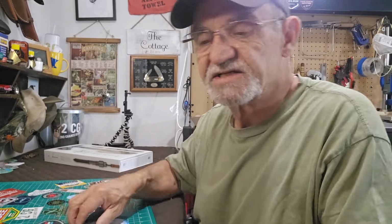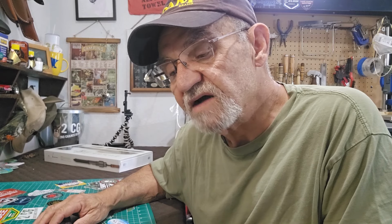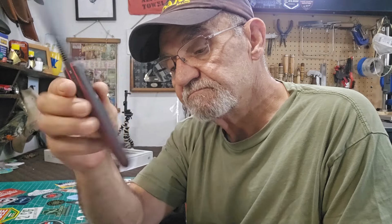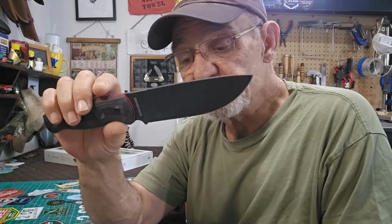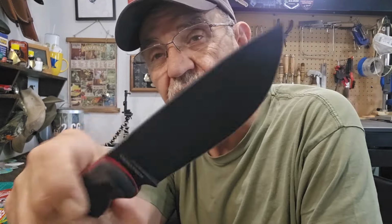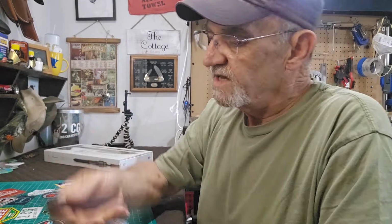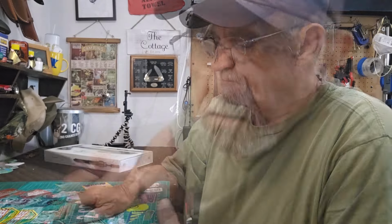Here we go. Here's the description. Blurring the lines between bushcraft, survival and camp knives. All-purpose, built to excel on your adventure. And they say chopping, battening wood for the campsite. So they're pretty confident this would be a good batoner. Woohoo! I like this. In fact, it's getting me all itchy and scratchy. Let's go into the woods and play.